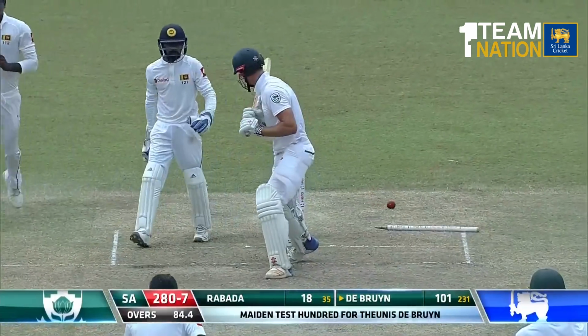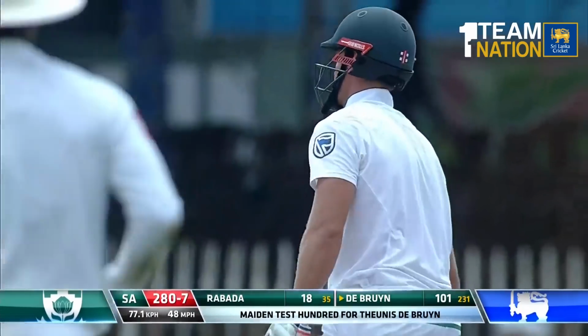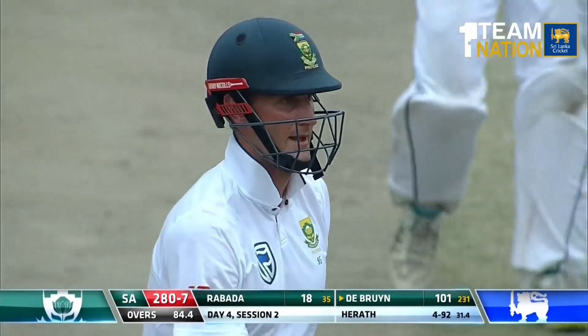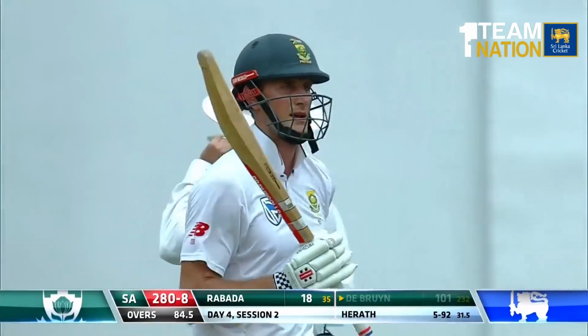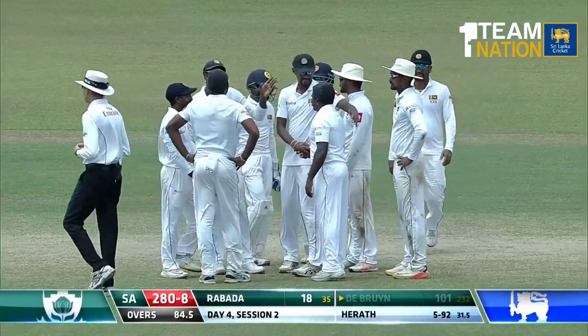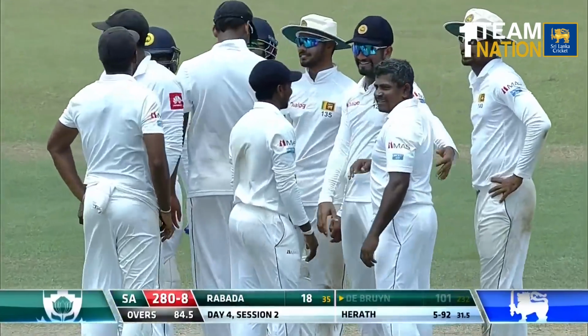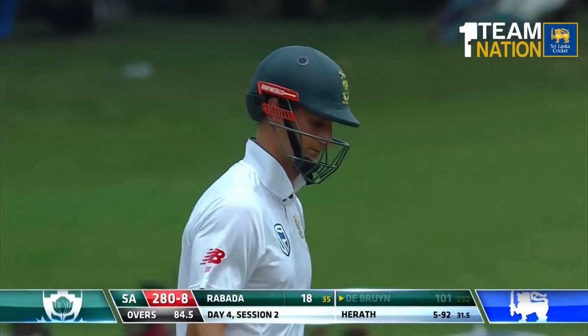Oh, bowled him. Oh, left it alone. It's one that didn't turn, went with the arm, and Rangana Herath gets, for the 34th time, 5 in the innings. Oh, he's played so well. He's misread that one. He had that one covered all the time. He's decided to leave one alone.